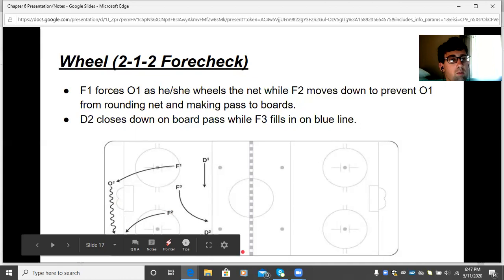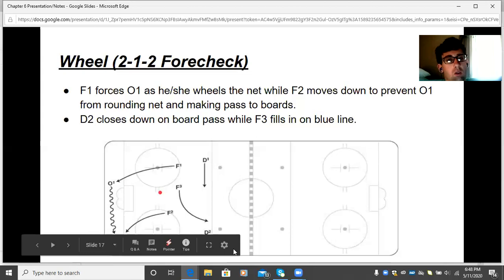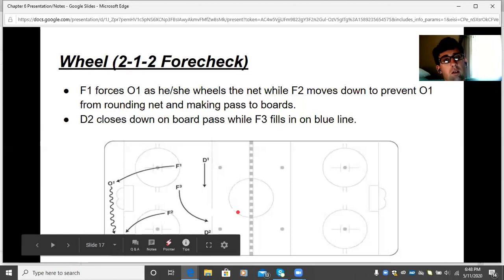Defense two closes down on the boards. On a board pass, the third forechecker fills in on the blue line right here. There's the blue line right there.